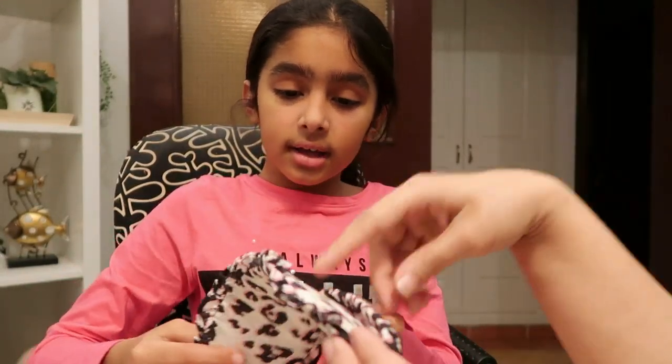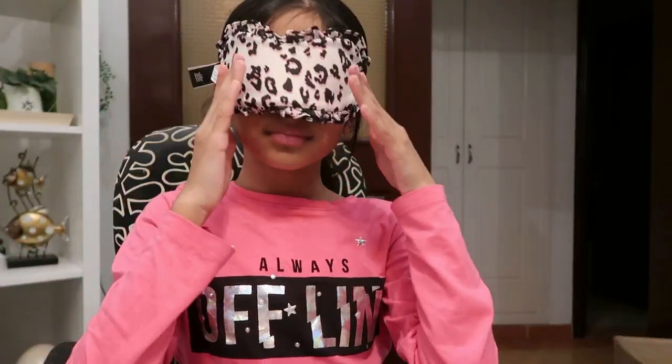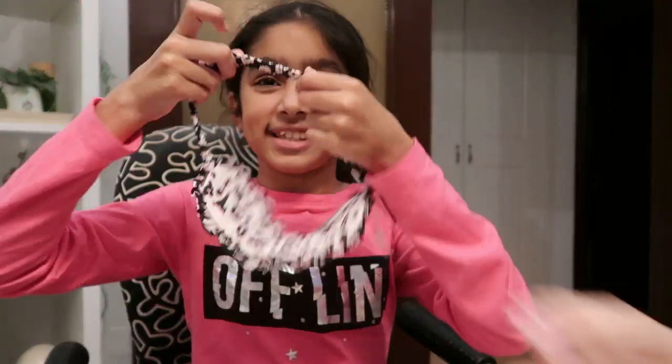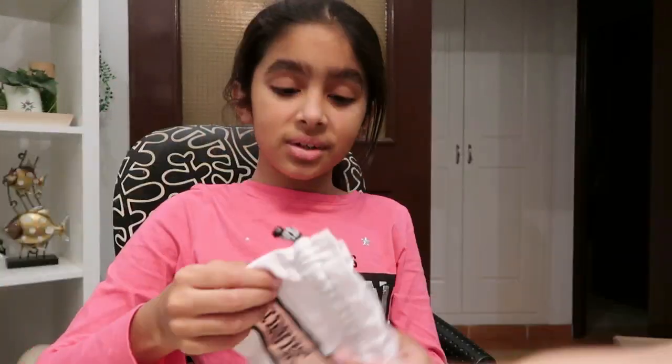Then we got a night patch, a sleeping patch. It's too big for my head. It's good for me. And you're wearing it upside down. Oh, sorry. So this is something very nice, and it's padded and I love it. And then we have this cute little pouch.